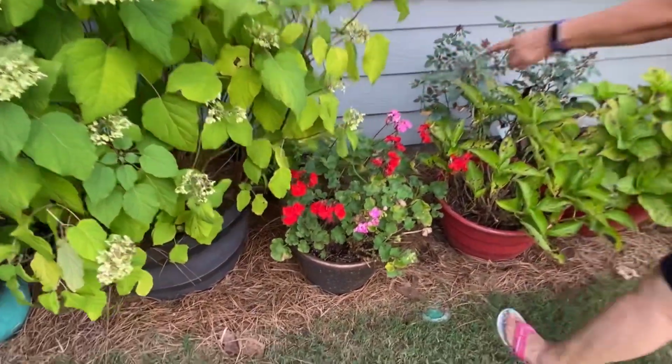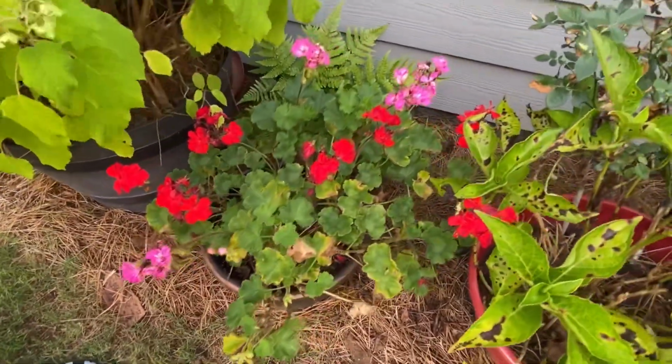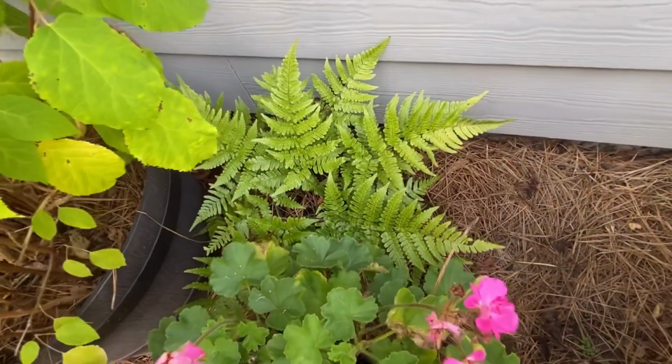We have some geranium here, and that one is the autumn fern. Autumn fern.